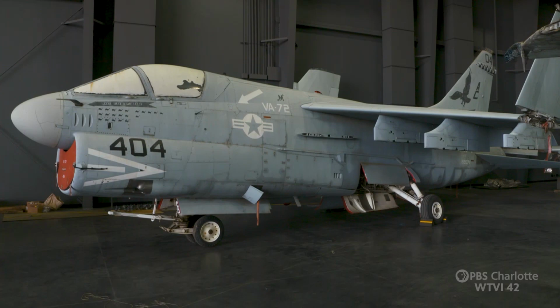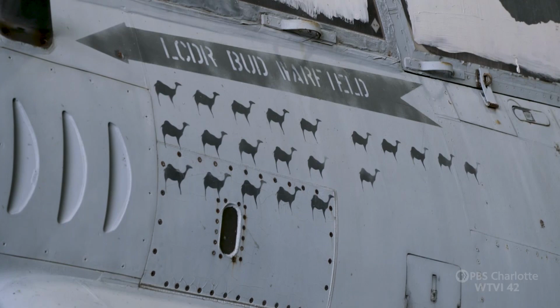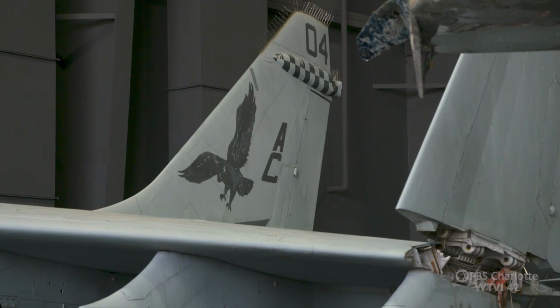Well, it's a lot of fun to get to see an old airplane and help to try to preserve it. For former Air Force pilot Gary Lovin, though, this old airplane is more than just a museum exhibit. Well, I was in this particular squadron from 1980 to 1983, and I knew Bud Warfield. His name is on the side of the airplane. We flew a lot of different missions in this airplane, mostly air-to-ground, air-to-air combat, too. You know you're getting old when all the airplanes you ever flew are in a museum, too.